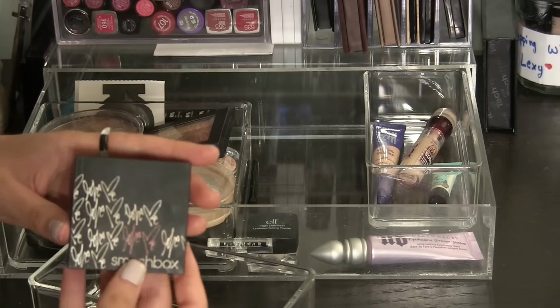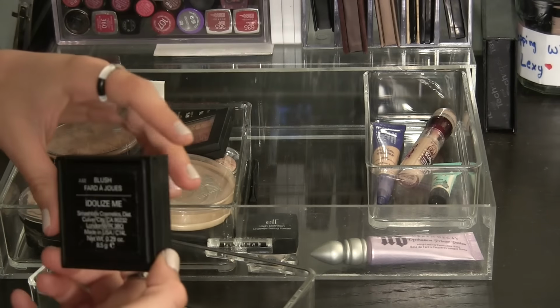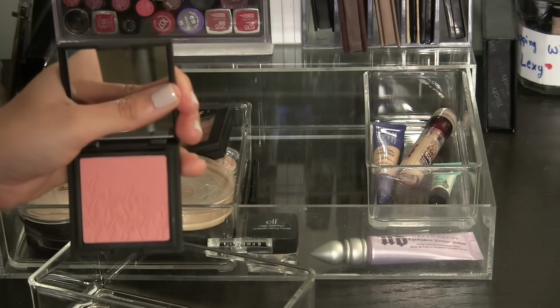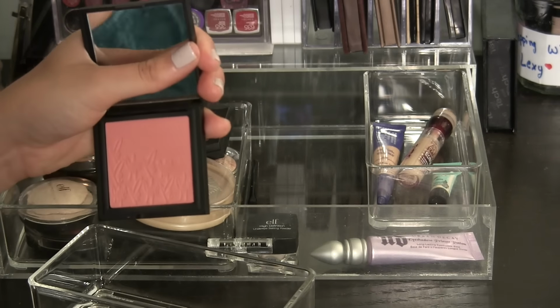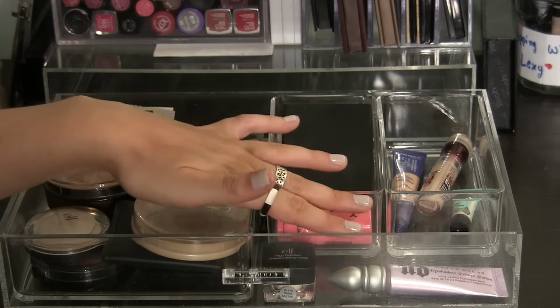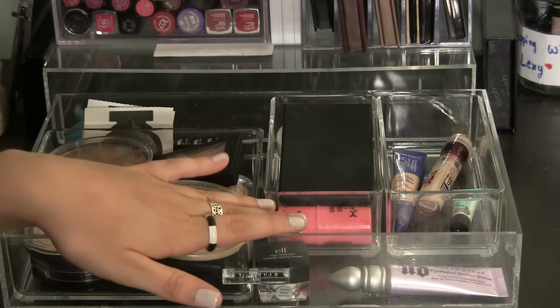And this is a Smashbox blush. It was part of their Love Me collection, which I believe was limited edition. And it's in the shade Idolize Me. And it's just this beautiful pinky peach nude. So as I mentioned, these little plastic containers leave space here. So with these, I choose the space to be in front.